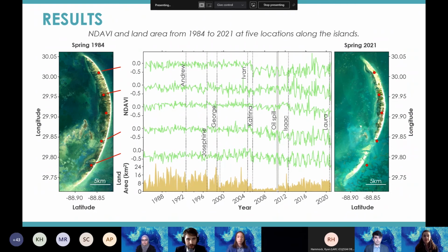And in the middle panel, there are 6 different time series. We used the point inspector to make 5 time series in a latitudinal transect of the normalized aquatic vegetation index. And we also generated across the entire study region a land area calculation. So this just compares the number of water pixels classified to the number of land pixels classified and calculated in terms of kilometers squared. And over these 6 parameters are overlaid the dates of hurricanes.